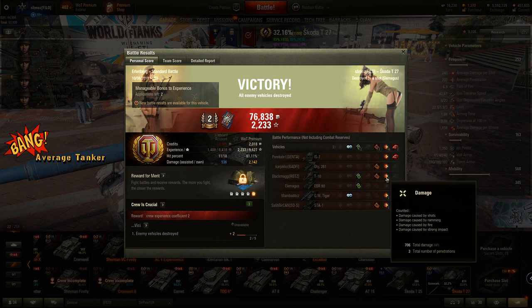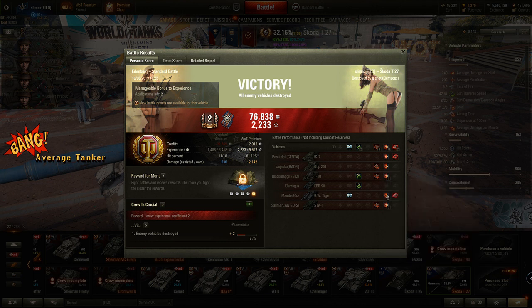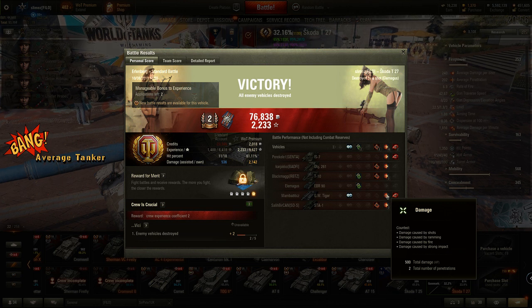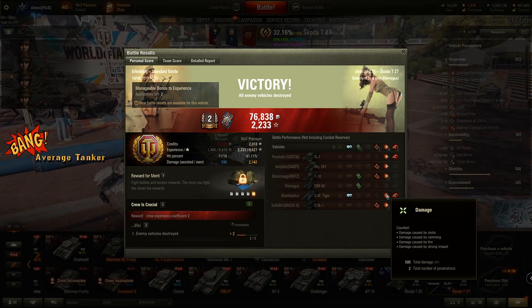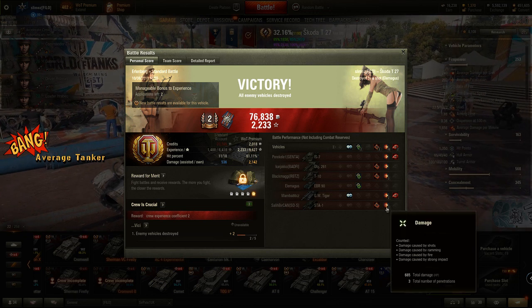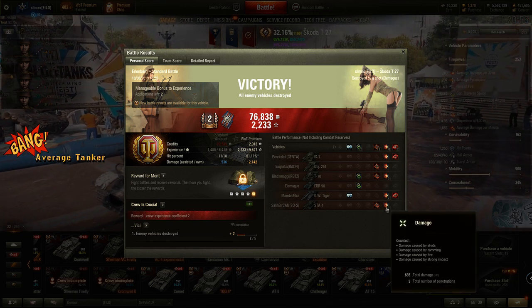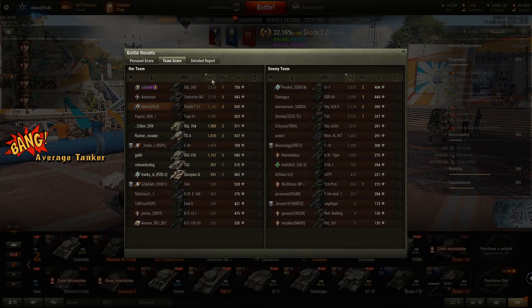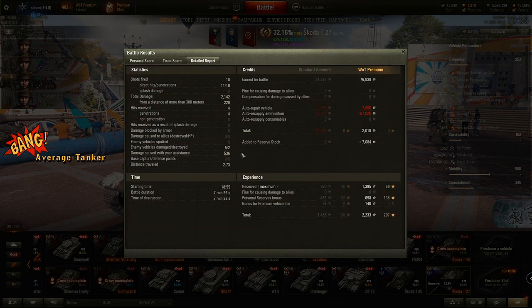I got 3 shots into the T10 for 706 damage. I spotted the EBR and did nothing to it. I killed the GW Tiger, 2 hits for 500 damage, and I got 3 shots into the STA-1 after I crossed that river and got behind it. I was top on XP, which isn't bad considering it was a tier 8 tank in a tier 10 game, and I was 3rd on damage, which wasn't too bad, all in all.